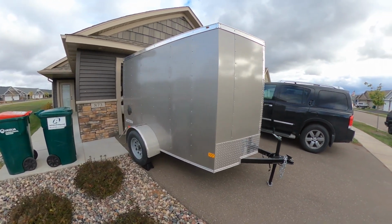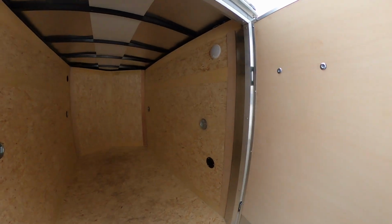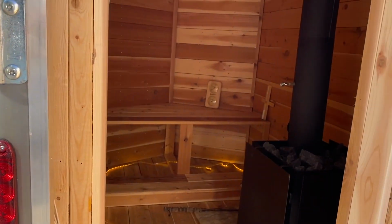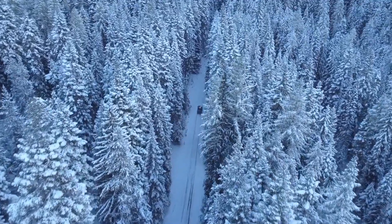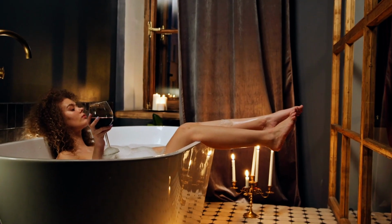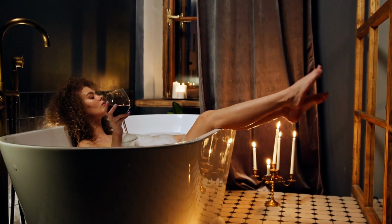Over the next few minutes, I'm going to show you how I converted this cargo trailer into a traditional Finnish sauna. I've wanted to build a sauna for quite some time. Maybe it's because of the bitter cold Wisconsin winter, the extensive health benefits, or just the rejuvenation one feels after a session. Either way, I had my mind set on building one.